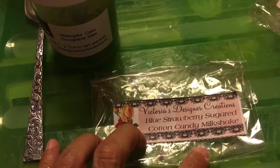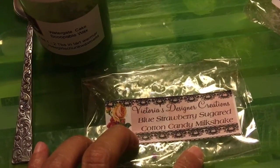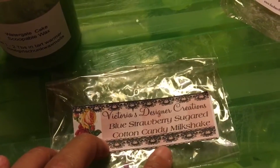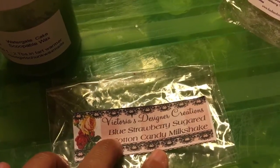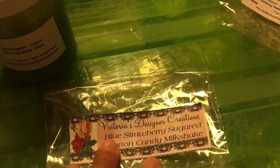This was a scent from Victoria's Milkshake Sampler. These were big ice cream scoops. And this was blue strawberry sugar cotton candy milkshake. I'm thinking this is maybe blue cotton candy. I'm not sure, because I never heard of blue strawberry. So I'm thinking this is blue cotton candy.